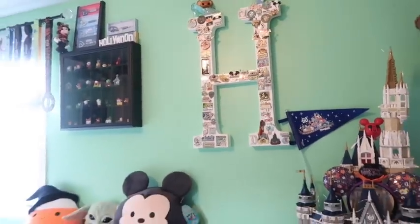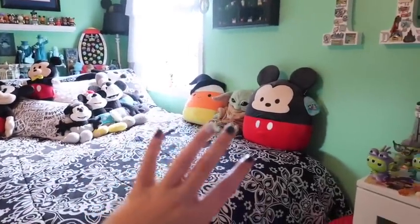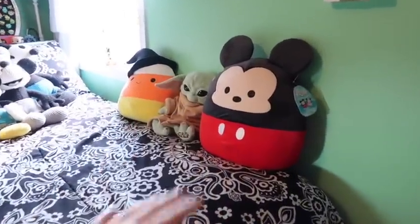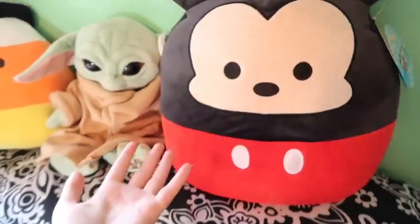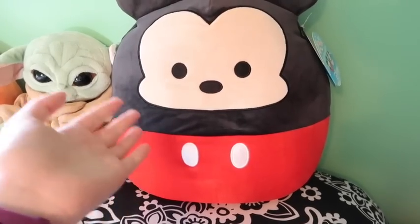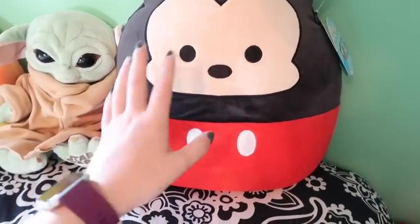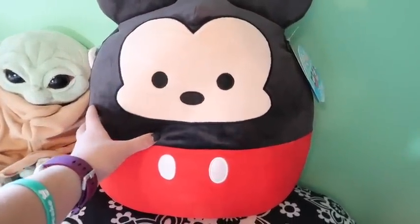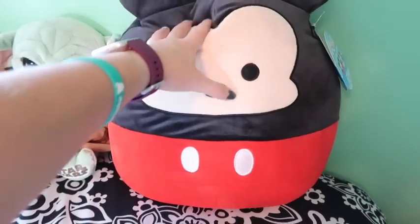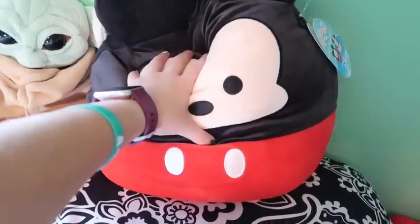Turning this way, we have my bed and some plush, and I really wanted to talk about these plush for a minute. If you're unfamiliar with these plush, you may have seen them on TikTok or Instagram recently, and I did just talk about how I filmed a Walgreens video, which will be coming soon because I am on the hunt for these little cuties. They do look like Fluffies, but they are so much softer, obviously bigger. I just love it.